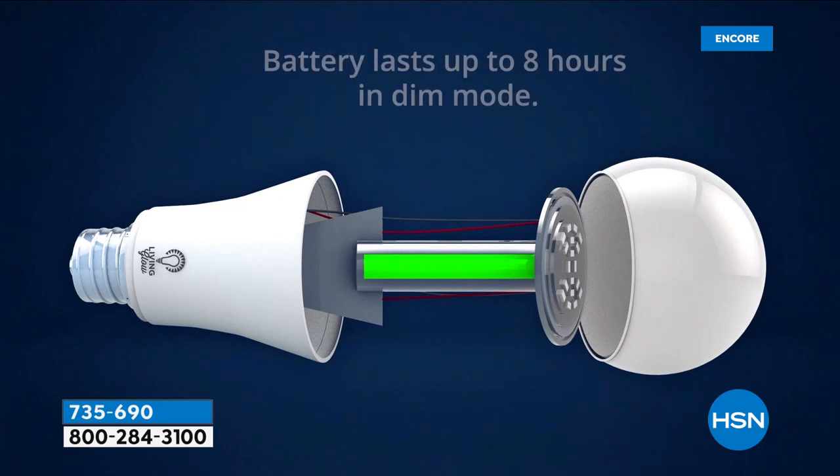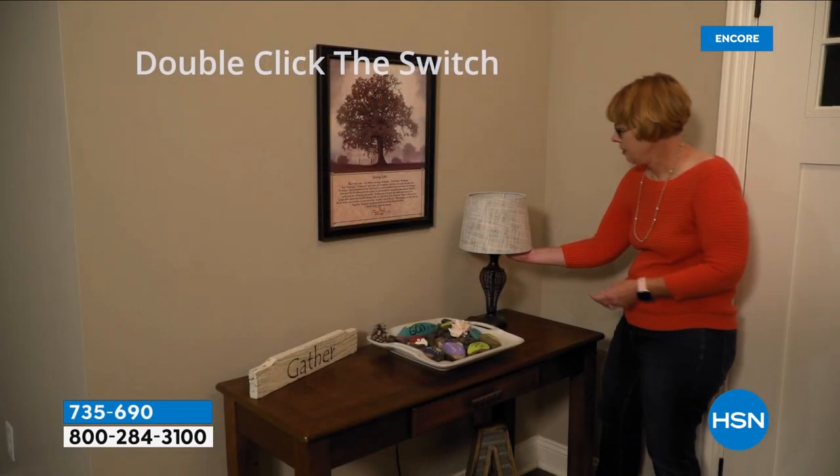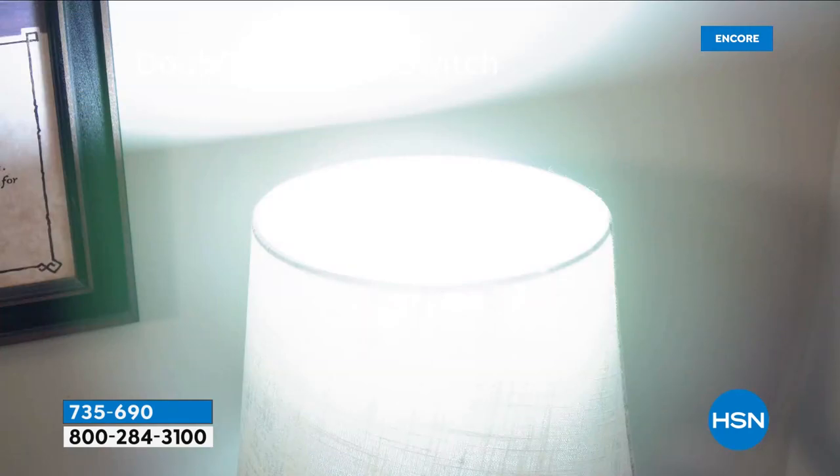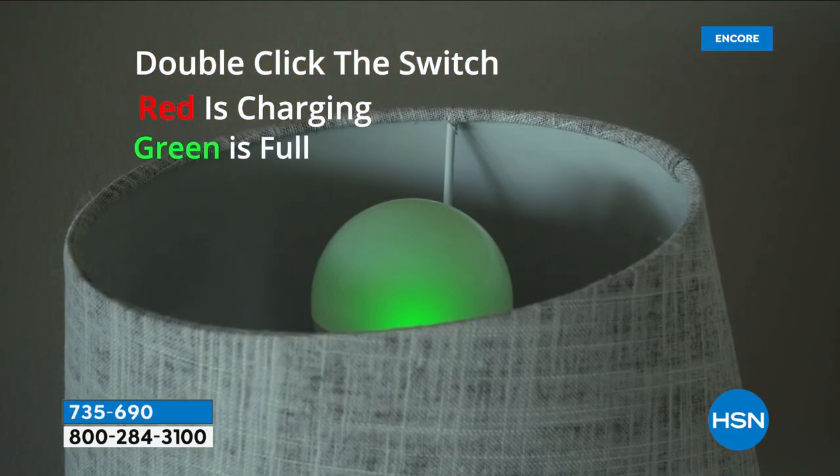Right there, they're showing you that battery. The battery's inside. You never have to buy batteries. You also never have to take the bulb out and do anything separate. When it's in your fixture, it's charging when it's on. So use it as a regular everyday bulb. Oh, also, that's a new feature.